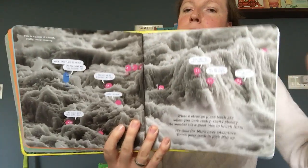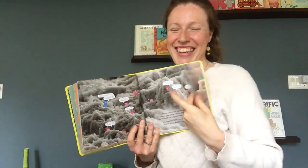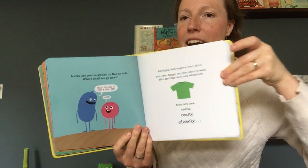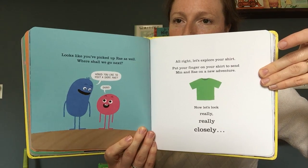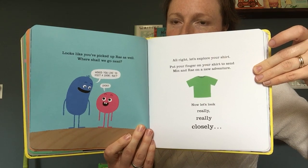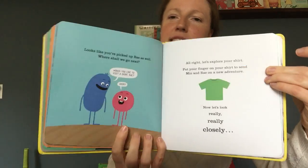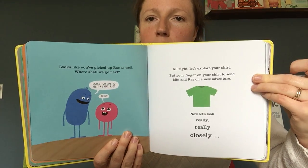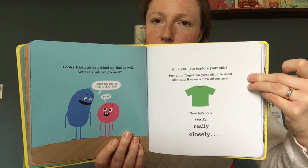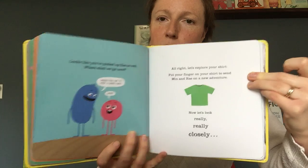Touch your teeth to pick up Min. And remember, just pretend. All right, got her. Looks like you've picked up Ray as well. Where shall we go next? And Min says, would you like to visit a shirt, Ray? Sure, says Ray, this little pink guy. All right, let's explore your shirt. Put your finger on your shirt to send Min and Ray on a new adventure.